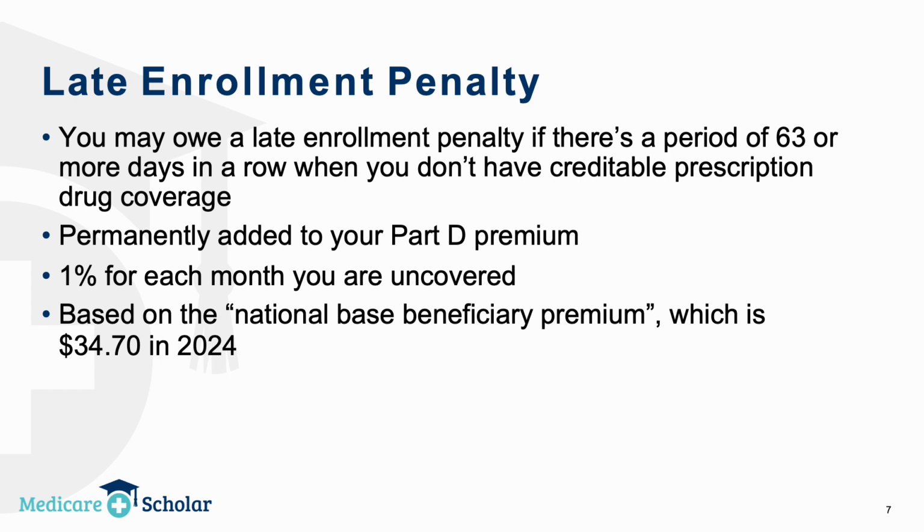The National Base Beneficiary Premium for 2024 is $34.70. For example, if a client went 20 months after their IEP without credible prescription drug coverage, the math would be $34.70 times 20%, which would equal $6.94. This will be added to their premium each month. Examples of credible coverage include employer union group coverage, retiree coverage, VA coverage, and state pharmaceutical assistance programs.